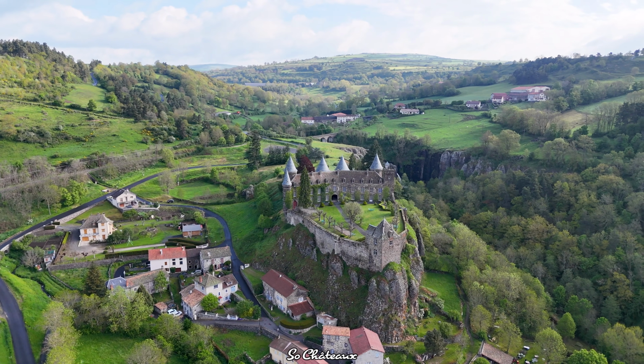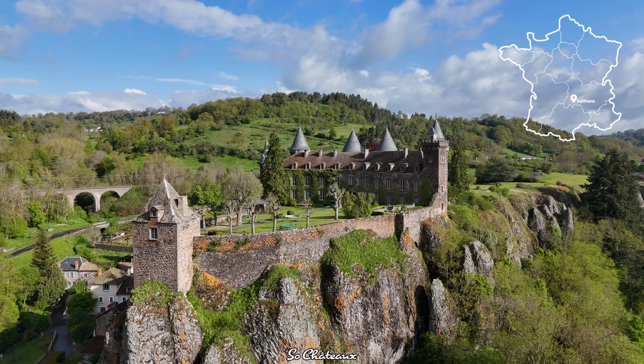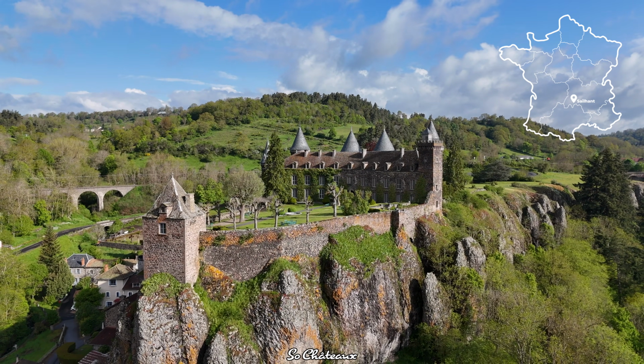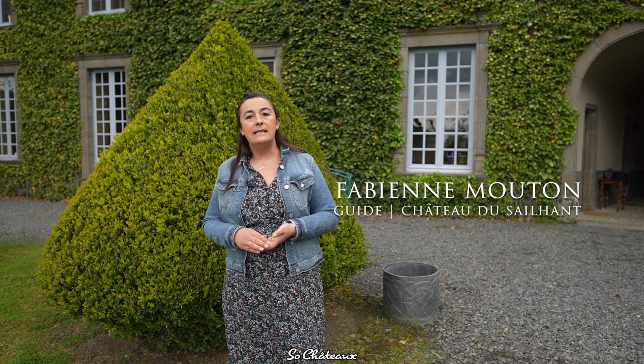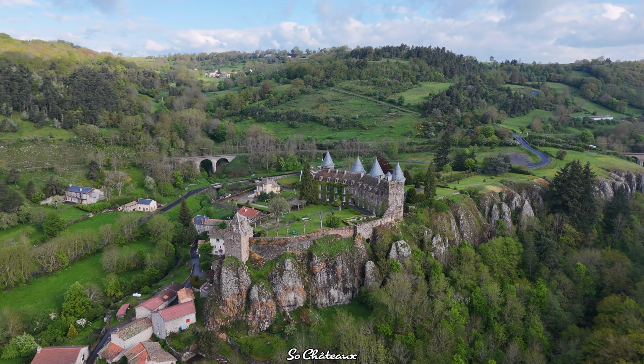Château du Sailhant is located in the commune of Andellat, just a few kilometers from Saint-Flour. The chateau is built on a rocky spur. The particularity of this rocky spur is its height. It is 30 meters high on three sides, making the site totally inaccessible.